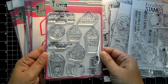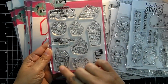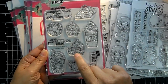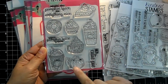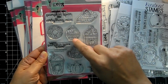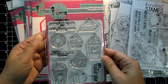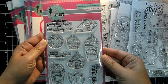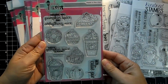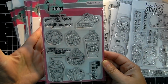So this one's my favorite from the new release. This is pumpkin spice and I love it. I love this frappuccino. It's got a decoration of a pumpkin and this is a cool cup. It's got a little skull there and lots of whipped cream, and this pumpkin cup and then the latte, and then there's a cupcake with a pumpkin there and a little bow, a piece of pie, and a donut with little pumpkins. So super cute. And then there's sentiments. Hey cutie pie, happy pumpkin spice season, wishing you pumpkin spice and everything nice.